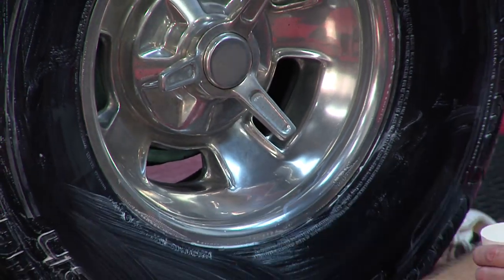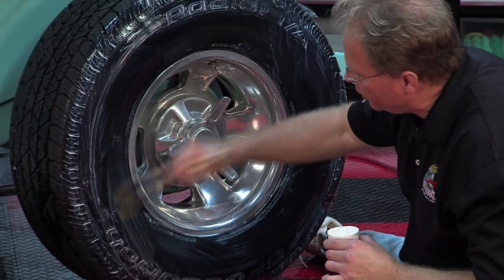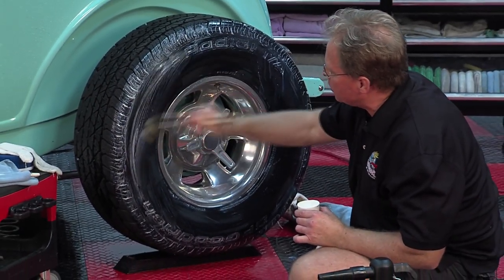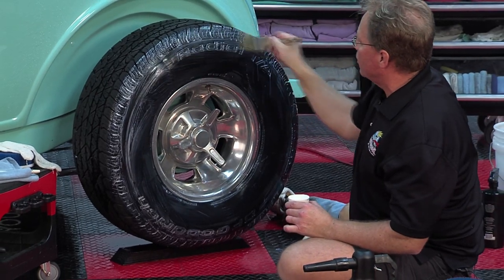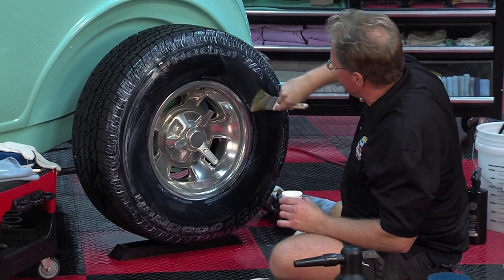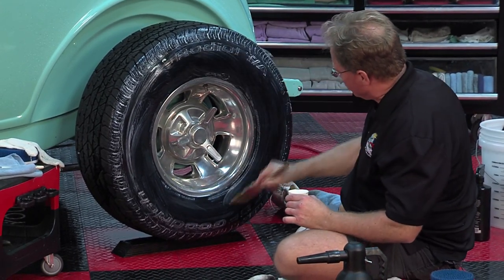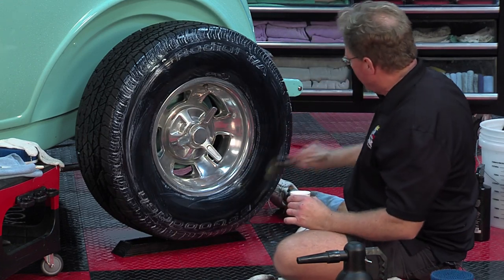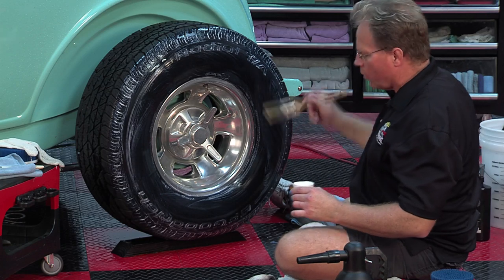Okay, so here's another one of the differences between this product and the PBL tire coating. This is a slower, much slower drying product. Look, I'm going around this tire with the brush like the third time and it's still not drying up on me. So it's a little bit more forgiving in the application. Yeah, so you have more control over it. Okay, so I have a really good, well worked in coat.